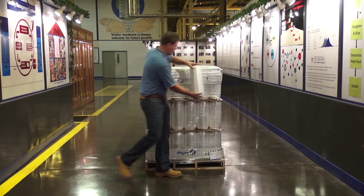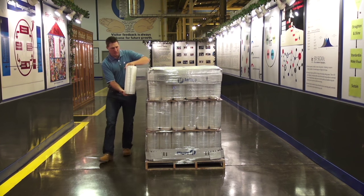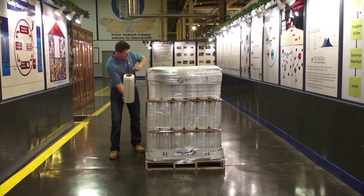Repeat at each corner of the pallet load with a 1 to 3 inch overlap of each layer until the pallet load surface is covered and stabilized. Break the film 12 inches past the corner and wipe the film down.